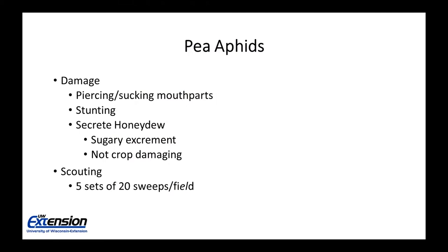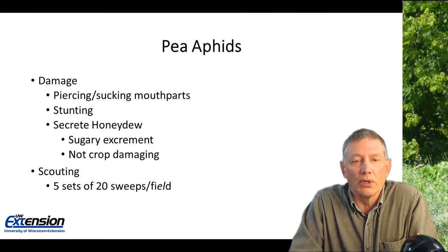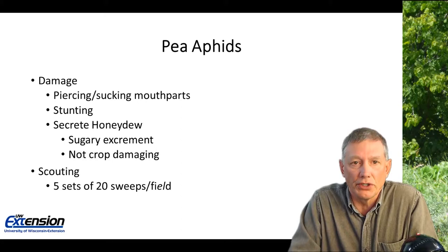Damage from pea aphids. They have piercing, sucking mouthparts, meaning they extract plant sap. They do stunt alfalfa, but from a field-wide symptom, it's hard to tell what stunting is. Another symptom of pea aphid feeding is they do secrete honeydew.